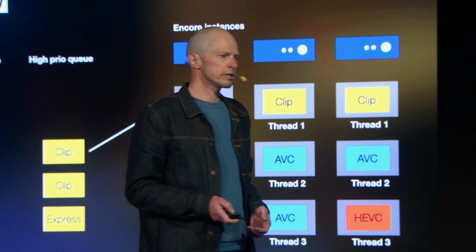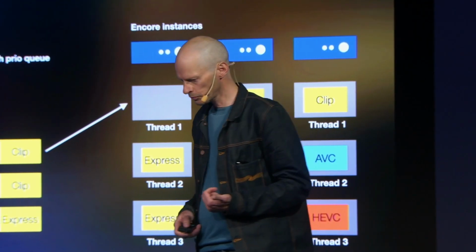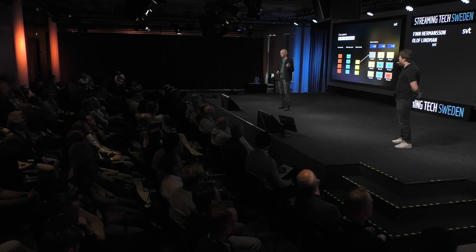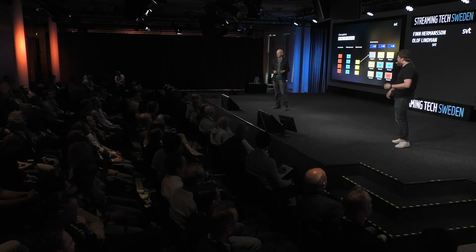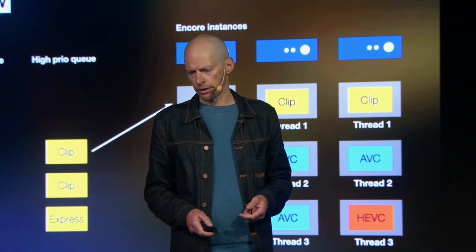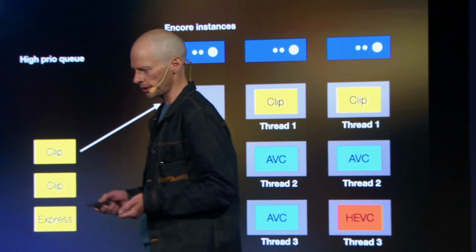Our solution to this is to have a configurable amount of queues, and we used 3: a high priority queue, a medium priority queue, and a low priority queue. Every Encore instance will run as many threads as there are queues, where, in our case, thread number 1 will pull only the high priority queue. Thread number 2 will first pull the high priority queue, and if that is empty, it will pull the medium priority queue. And thread number 3 will pull in order the high priority queue, the medium priority queue, and if they are empty, the low priority queue. In this way, a high priority job cannot be blocked by long-running, low priority jobs.